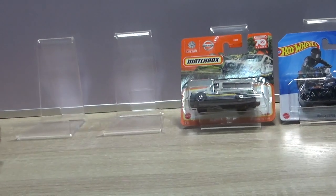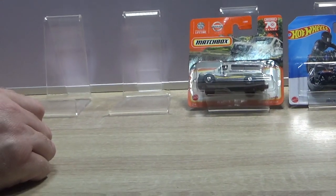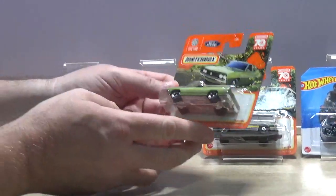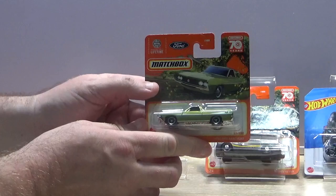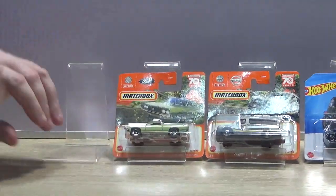So come on then, pass me the next car. What is it? Oh, that might be the Ford Ranchero. What year? 1970. Right, Ford Ranchero. I only knew that because he was tilting them up and I remember the car. So that was a nice one.